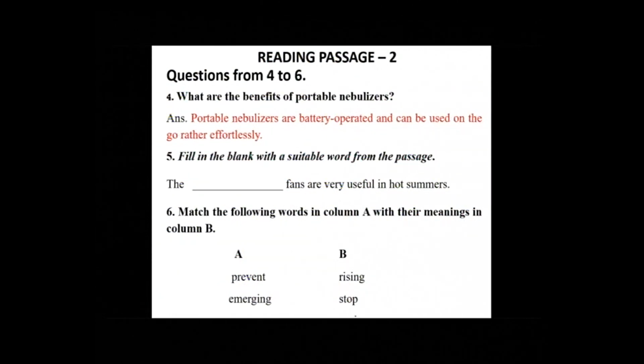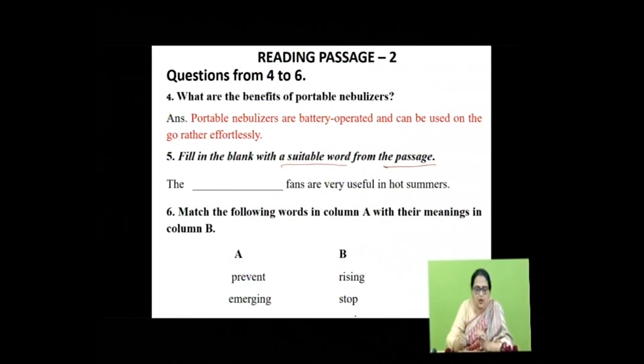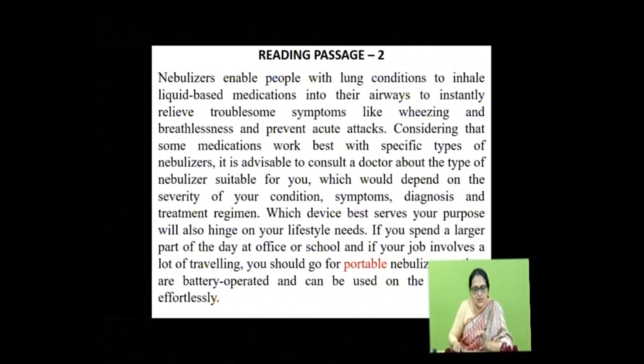So the next is fill in the blank with a suitable word. Again the word has to be from the passage. So here we can say the dash fans are very useful in hot summers. Which fans? It will be portable fans. Or you can even write battery operated fans, because they have a battery cell, you can carry it like that and use the fan.